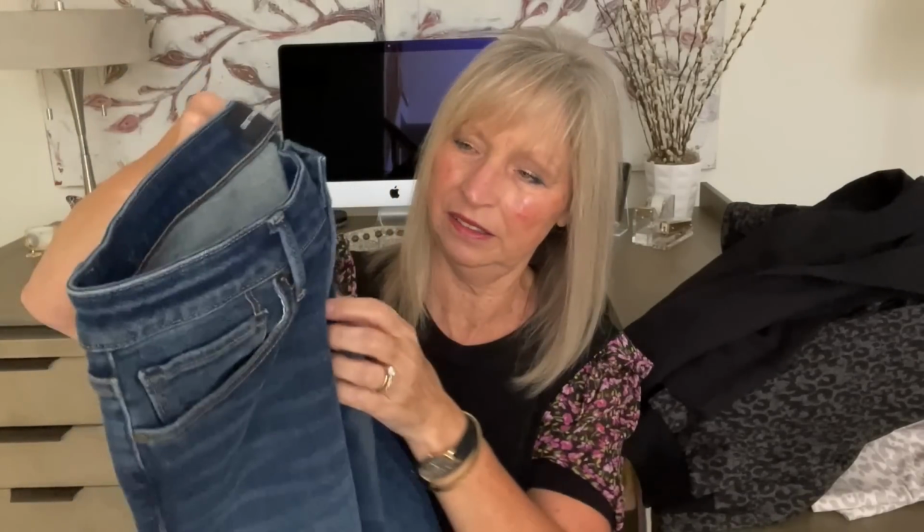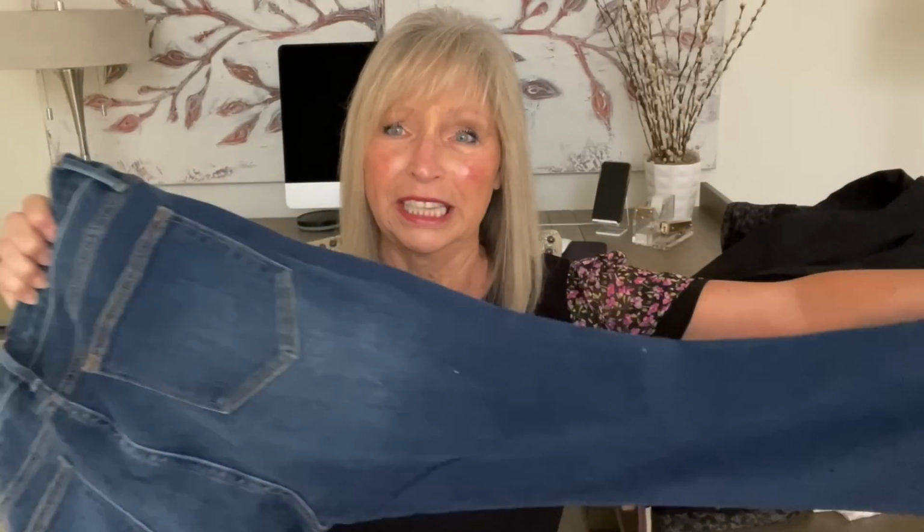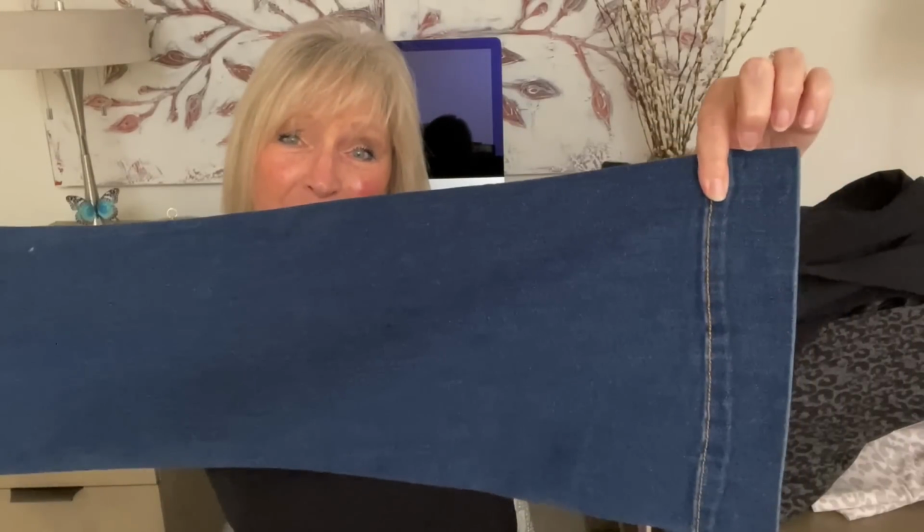A pair of jeans. Who are these by? Oh, they're button fly. I can't see without my glasses. I'm not a fan of button fly, because as you get older, when you have to go like now. These look long. These look really long. But we'll give them a try. You never know until you try them on. All right, let's get to the try on.